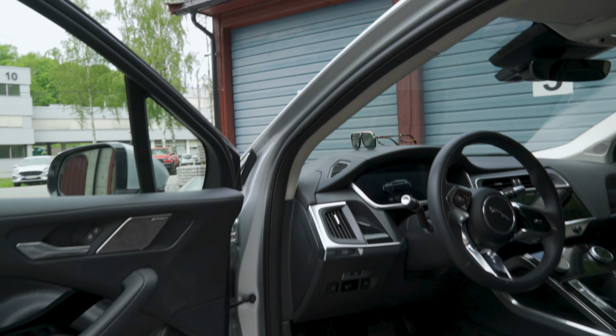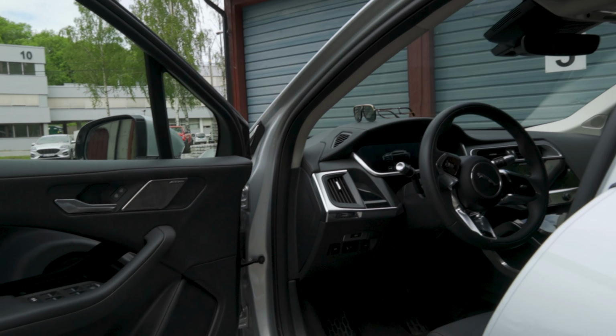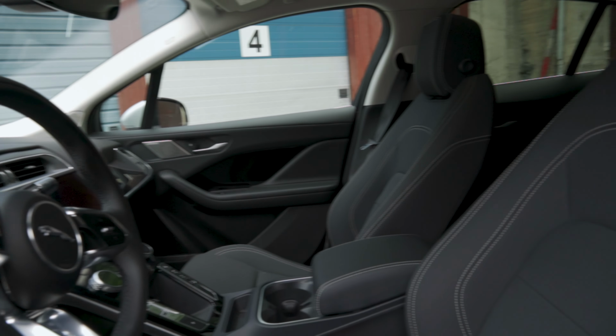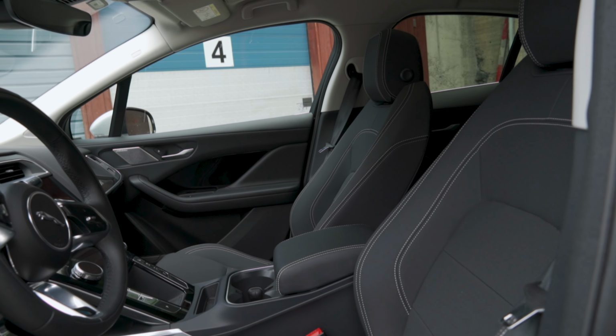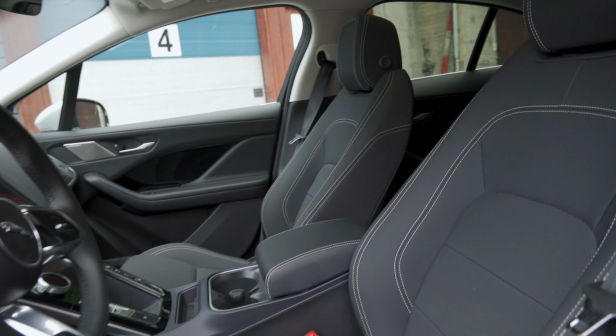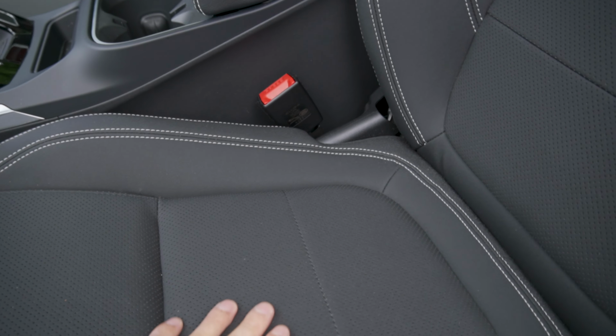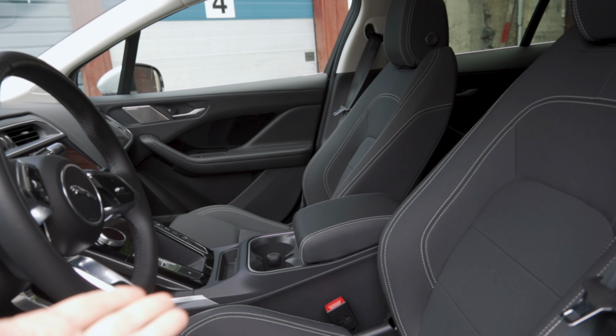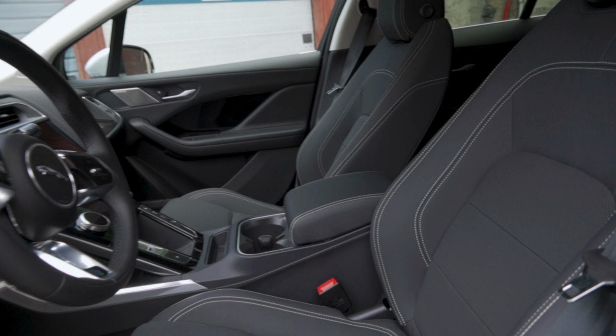So this is where maybe you can see that this is a cheaper version of the I-Pace, because it doesn't have leather seats, it doesn't have much optional extras. And this fabric at first looks like leather, but it almost feels like a wetsuit fabric, but it is actually very nice to the touch. It feels nice and soft, and it doesn't look too bad though. I always prefer leather because I think that looks better, feels better, smells better. This actually isn't too bad.